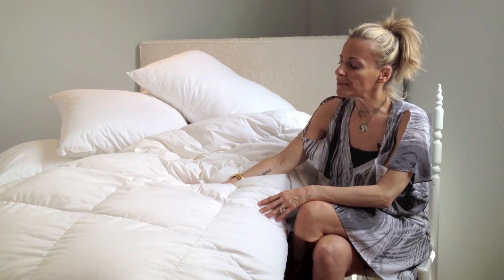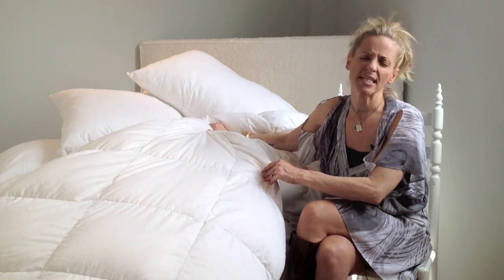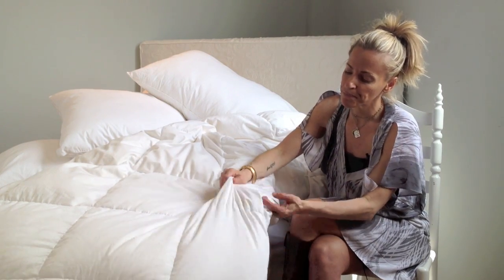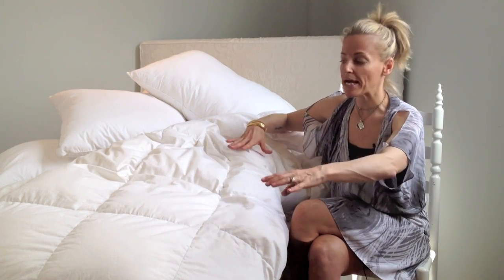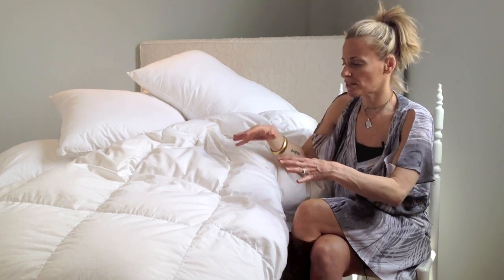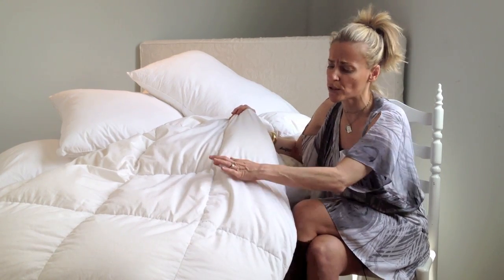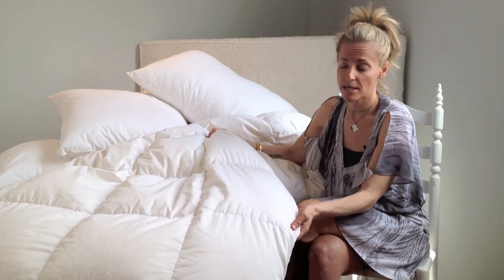So let's start with construction. Very simple. Nowadays, most good duvets are constructed in a baffle box, versus the channel, and what that means is the down stays in these pockets and doesn't clump at the bottom. What you get is a beautiful puffy duvet that never loses its fluffiness. It just sort of stays beautiful. So you really always want to make sure that the construction is in a box.